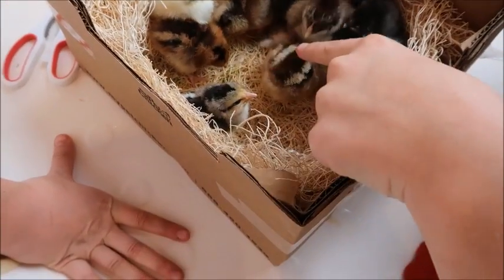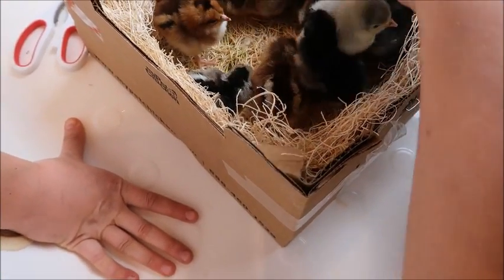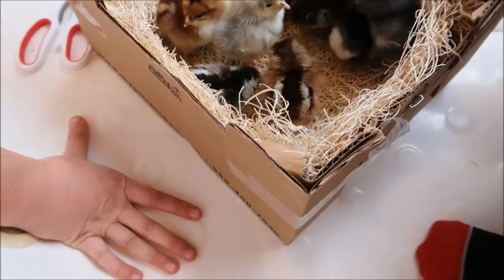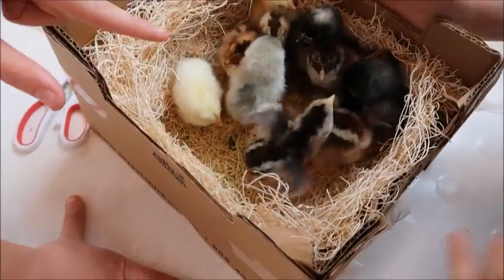7, 8, 9, 10, 11. 1, 2, 14. 3, 4, 5, 6, 7, 8, 9, 10, 11, 12. All right, we got 12. Then this is our order. Look at that one. Is that a lavender Orpington? I don't know. I bet it is, Mom.